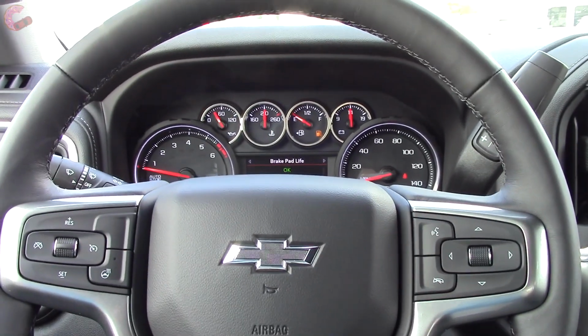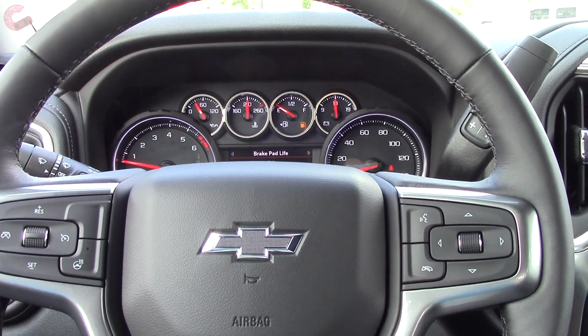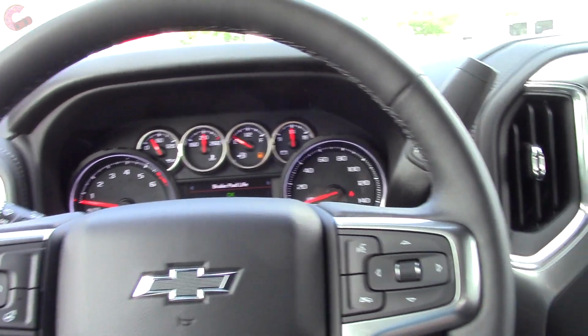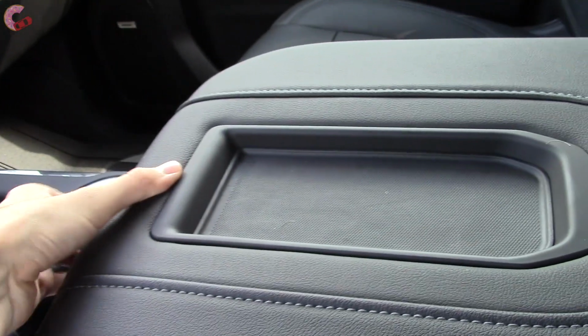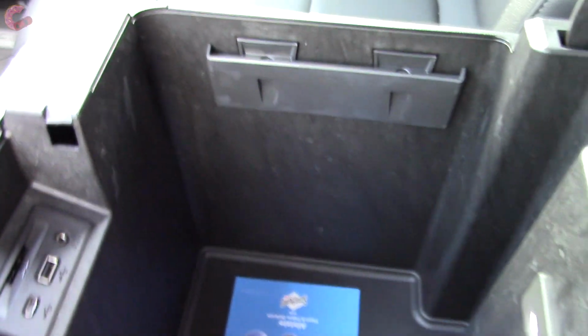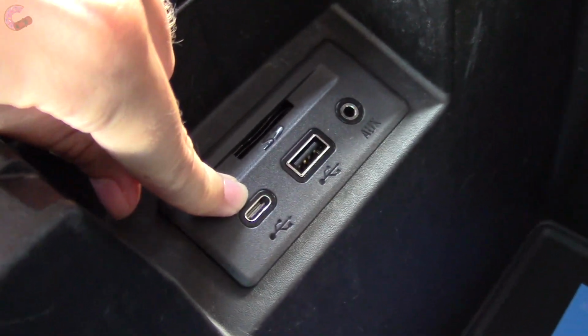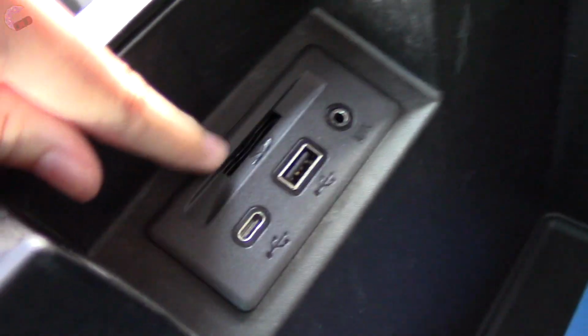Now moving on to storage, this is one of the most important parts of a truck, and the Silverado definitely excels. Just like last year, you do have an absolutely massive center console. This is super deep. You could fit a purse, grocery bags, literally anything you wanted to in here.